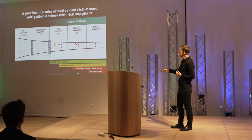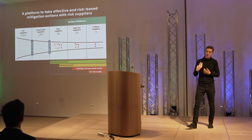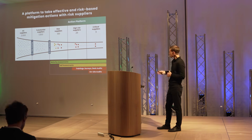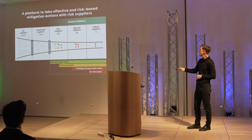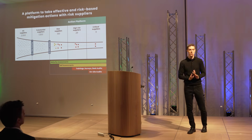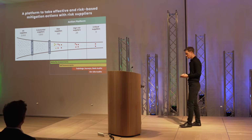So this is really the scope of the action platform. It starts at the later stages of the funnel. And this is the key parameter that we also use. What are the number of risk suppliers? And then we apply the various actions in a risk-based manner to really apply the most resource-intensive measures to the fewest number of suppliers that are also the most critical suppliers.